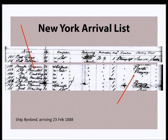New York arrival lists may also include exactly the level of detail that you need. This is an arrival list for the ship Rhineland, arriving on the 23rd of February, 1888. And the person of interest here is Lieb Freundlich. He's age 22, and he's a tailor. The nice thing about this record is it says he's from Bucsac in Austria-Hungarian Empire at the time, but now that place is in Ukraine.